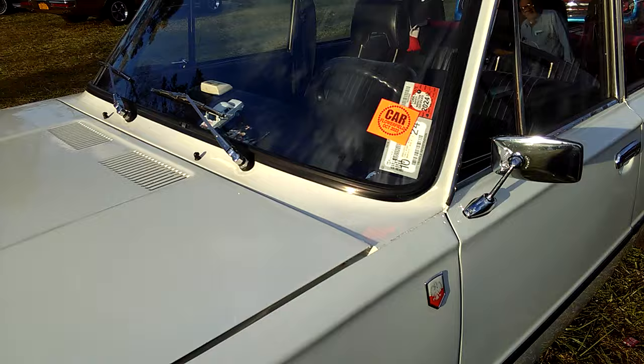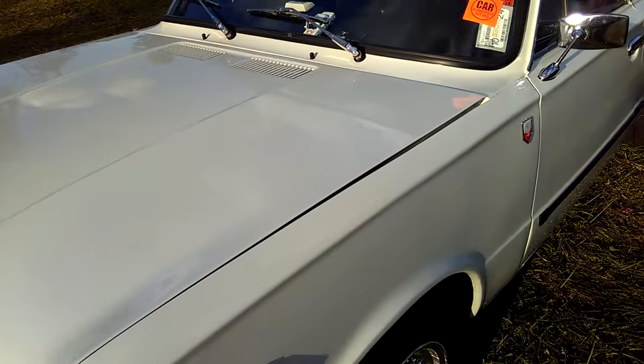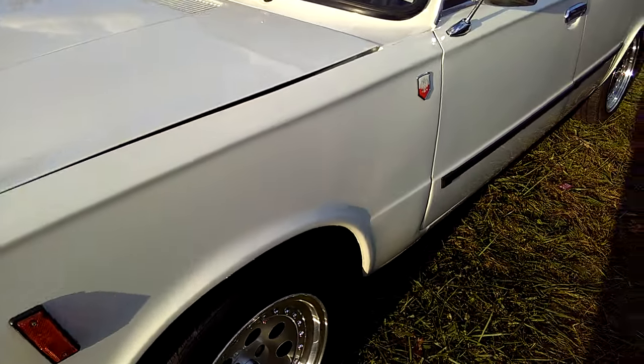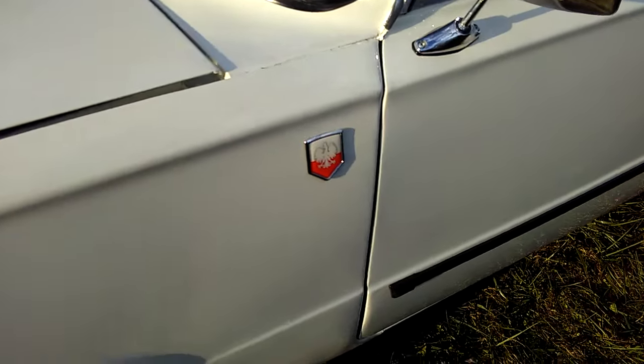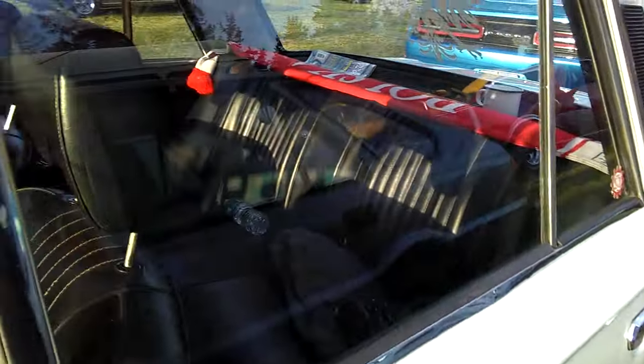Leads our weirdo class. This is a Fiat Polski. Yeah, it doesn't really look that bad. This is a 1983 Fiat Polski. It's got a Polish insignia on the fender. I don't know if they made this in Poland or for the Polish market when Poland was a communist country in those early days in the 80s.